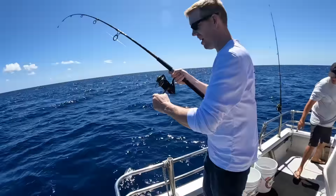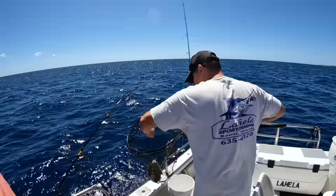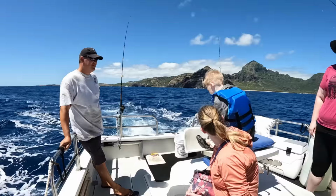All right, babes, come on in. Okay. It's a trigger fish. Yeah, that's a nice size one. Woohoo! All right, caught a couple fish, gonna move spots, try again. Jake and Nate are out. They are just out.